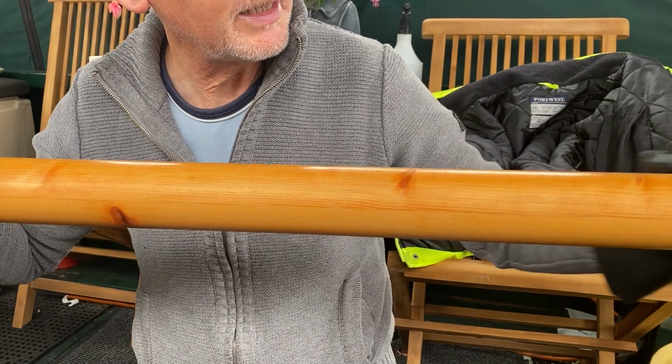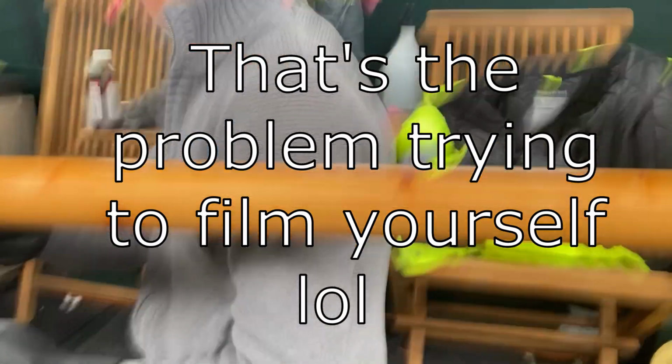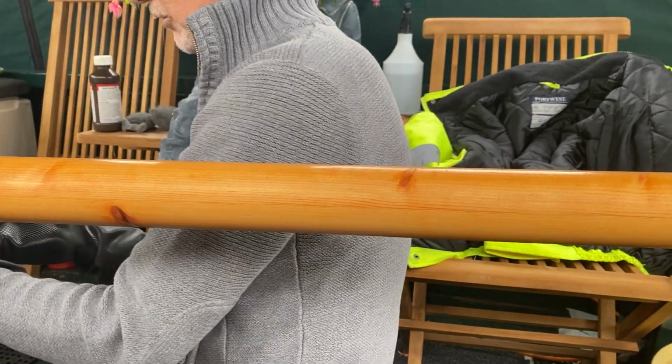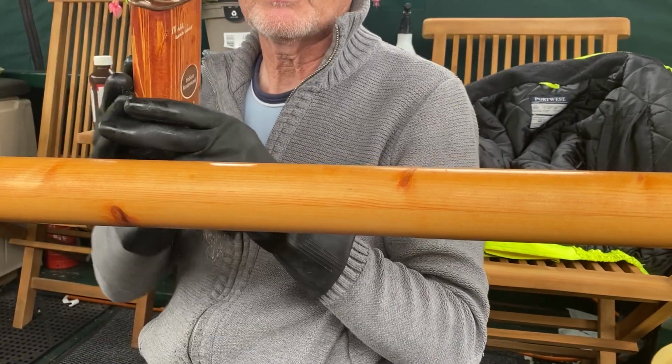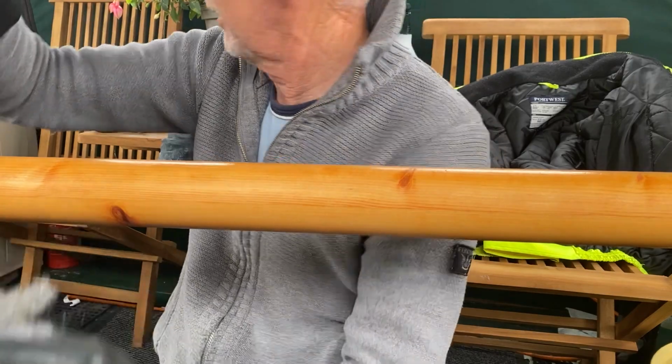But so far, this is what was just a plain banister rail. I've stained it with a tinted stain that I had at work, so it's cost me nothing. Indian rosewood, just a plain one, I think it's from Wilko's, it wasn't expensive.